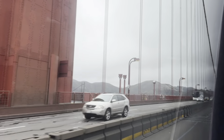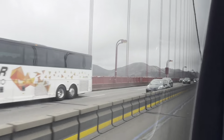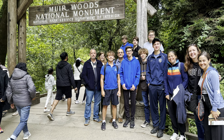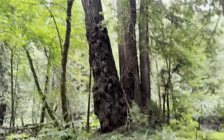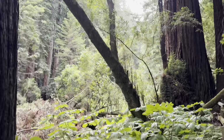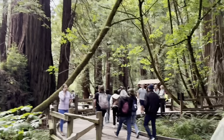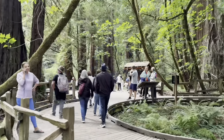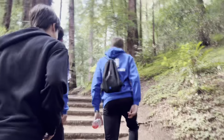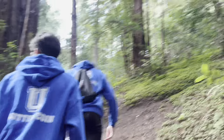It looks cooler from afar. It's red, it's a ripoff. Look at how thick that tree is. Sheesh, beautiful. Beautiful. Oh, rip. Absolutely destroyed right there.